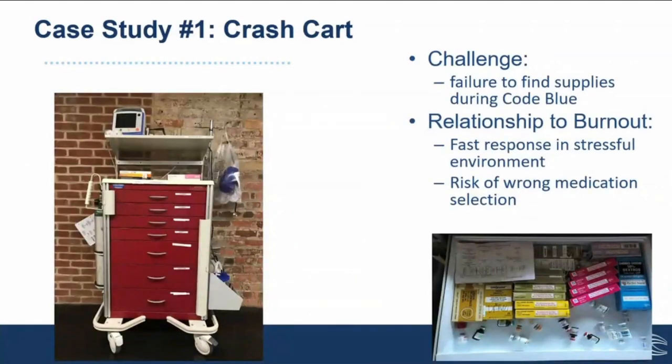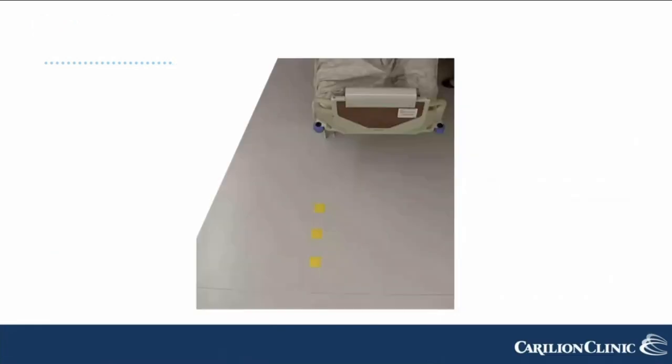This is another example where we were trying to make the crash cart more efficient. We need to get things as fast as you can. We had done some lean engineering work on it to make sure only the things that are required are in there. So some of this had already been sorted out, taking the unnecessary things out. But what we did in human factors was to figure out the optimal way to arrange this cart.